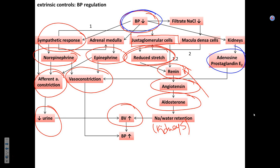So reabsorption time increases, reabsorption of sodium chloride increases, sodium chloride concentration decreases, macula densa cells sense it and directly stimulate juxtaglomerular cells to produce renin. Does that make sense? So the reason why it looks horrendous is that all those pathways that we discussed are merged together. But we just discerned it.